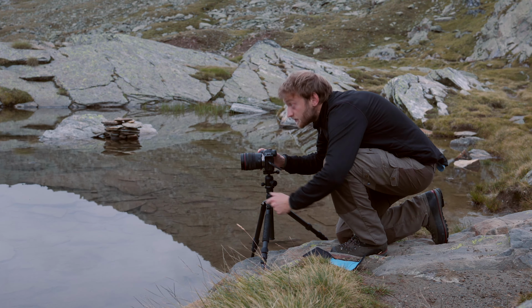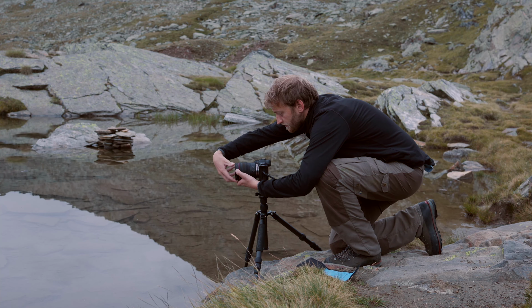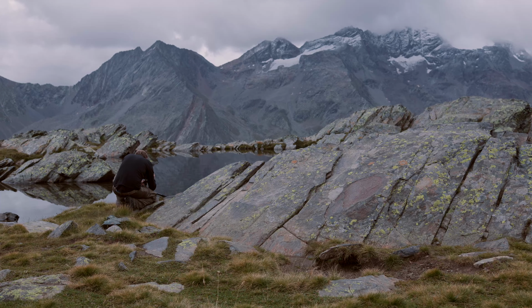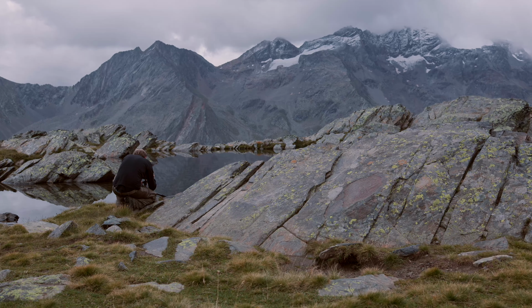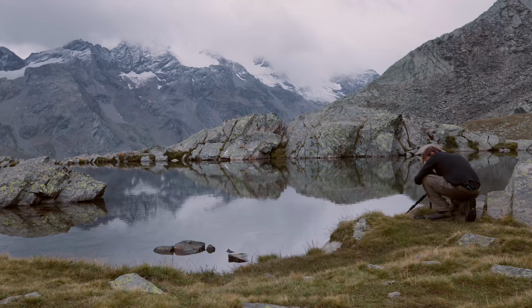I had my 14-35 with a polarizer, and for some of the exposures I also put an ND filter so I could really do long exposures ranging between 1 minute and 1 minute 30, so you could see the clouds moving through. Luckily there was almost no wind, so I got a nice reflection of the mountains in the water.